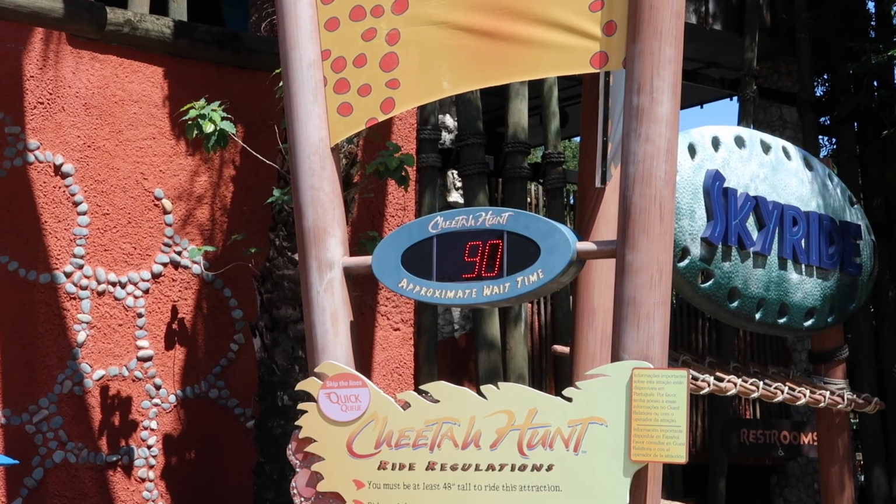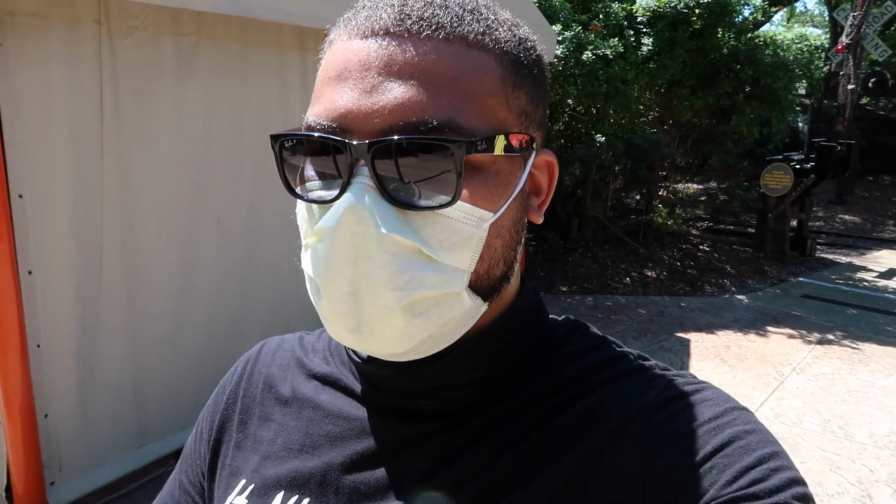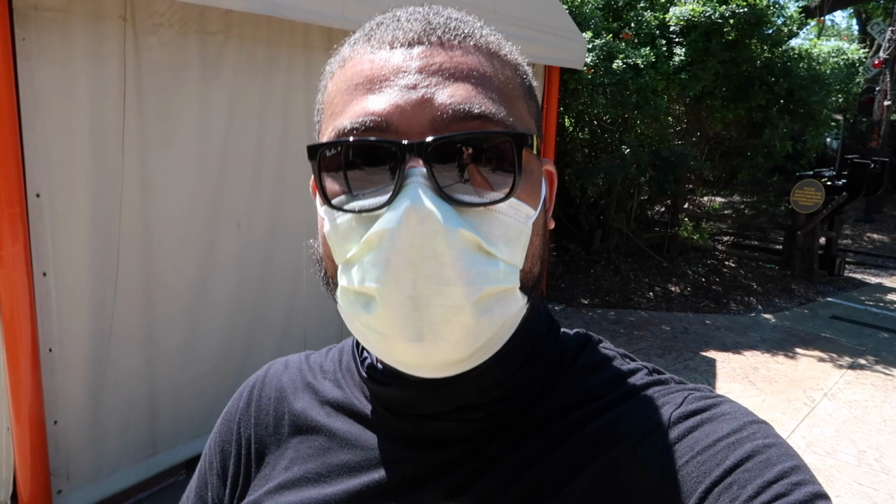Cheetah Hunt is now a 90-minute wait. I just witnessed a team member sanitizing things down, and she stopped because this group of guys were not wearing their mask. And she went up to him and said, "Sir, you need to wear the mask fully." I did not see that at SeaWorld, so really good sign here.